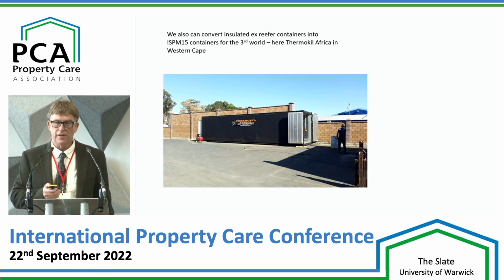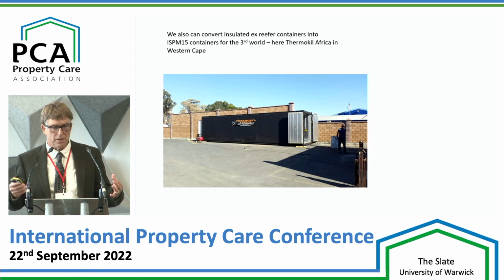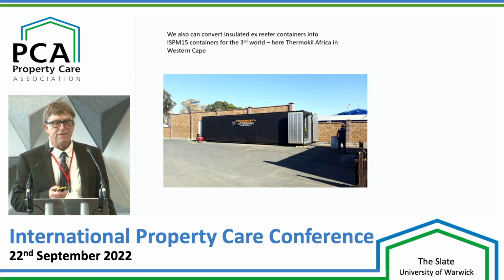We can also do this all over the world. This is in South Africa. We have heat treatment containers. So the actual knowledge of heating up timber is not new to us. What is new to us is the effects on buildings.